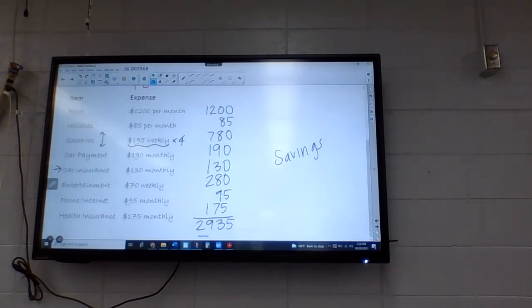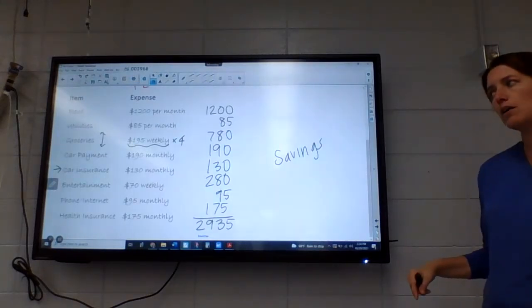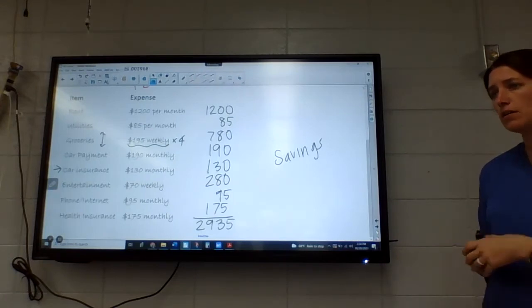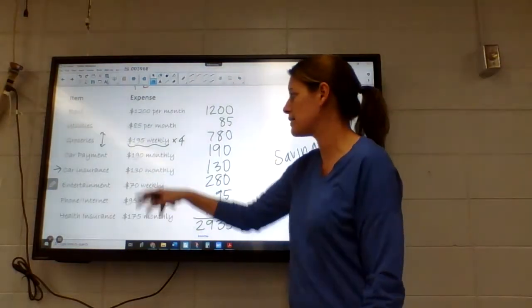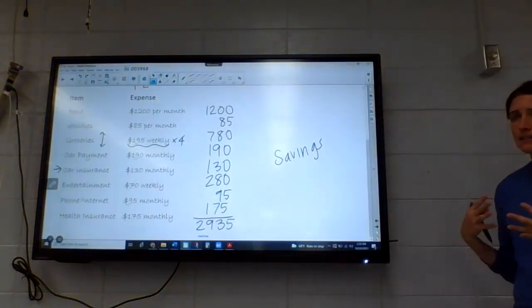One of the things they didn't budget for is any kind of car payment or car repairs or medical expenses. Car payment, what if they paid off their car? Yeah, maybe. So they might get down to nothing there. So there are places this can change.